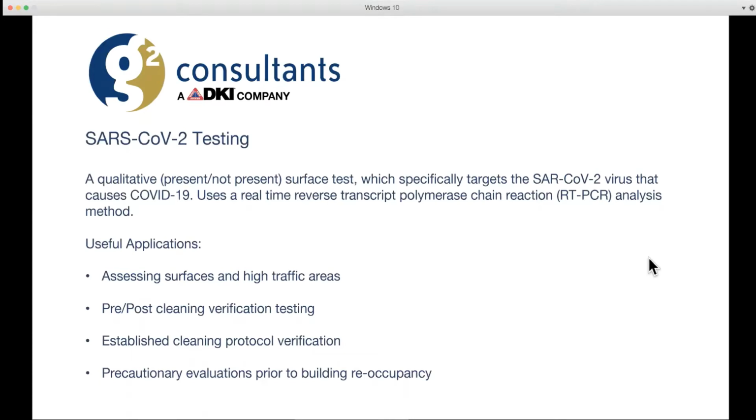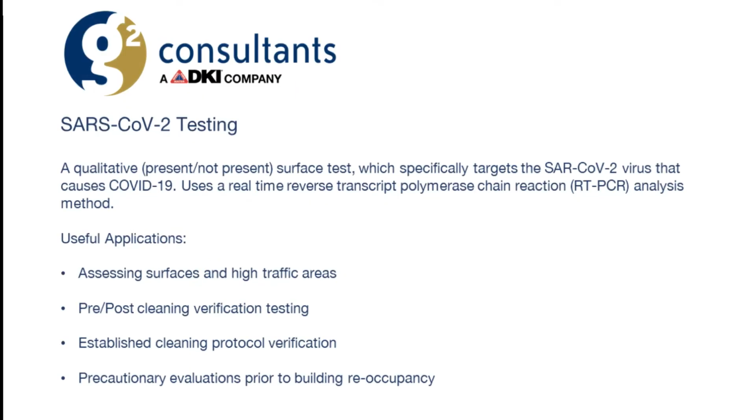So this is the SARS-CoV-2 or pathogen testing process, briefly. It's an overview of it. Tell us a little bit about this. Well, the slide you're showing here really highlights some useful applications, or why they might want to use this type of testing.